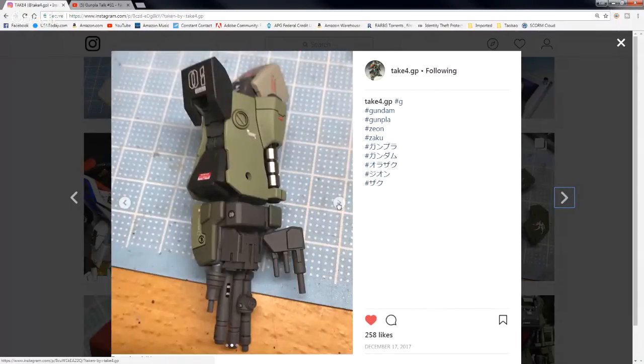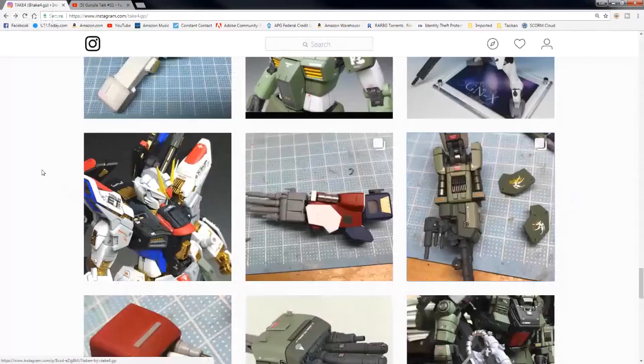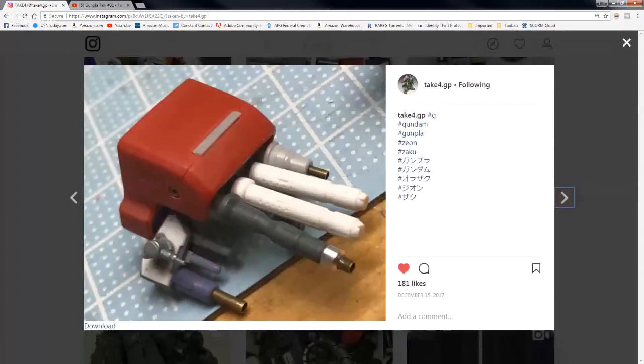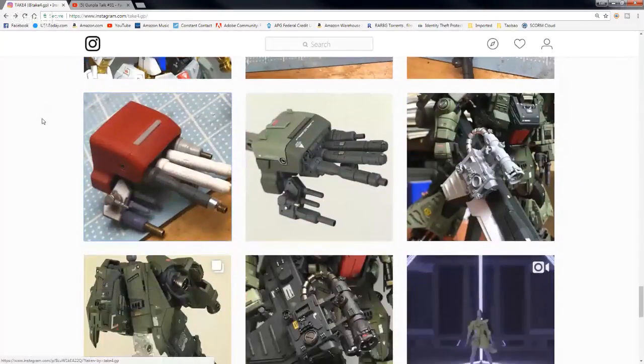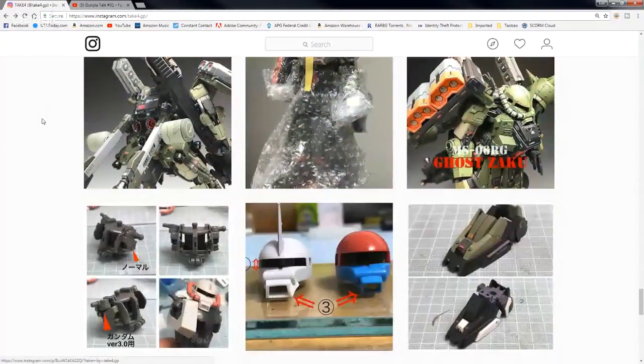I mean, look at that thing. Gun hand. Yeah. I mean, look at that. Dude, that's a mitt right there, man. I totally dig it. Look at that thing. Oh, wow. All the little details that he put in just to the hand. Just the hand. It's just insane. This guy is just phenomenal, in my opinion.